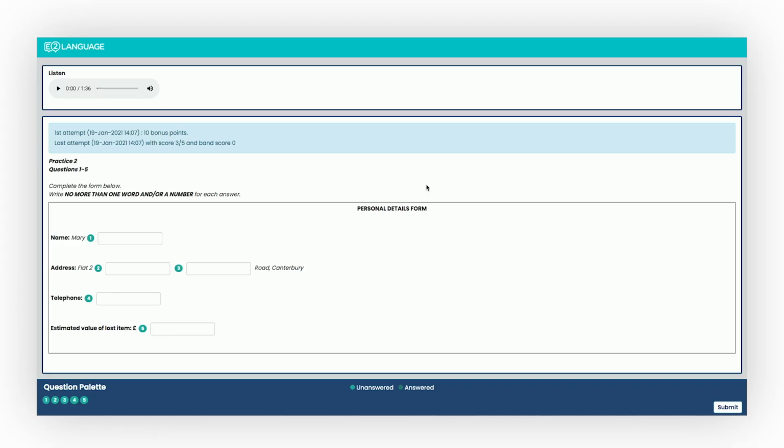All right, you probably know this one. It looks like this. Here you have some sort of form and you're going to be listening for the person's last name where they'll spell it and it'll be spelled really strange. It'll be like Stevenson with a PH or something. And then their address and their telephone number and the value of something.